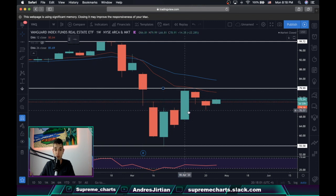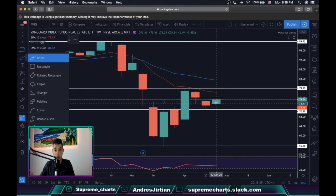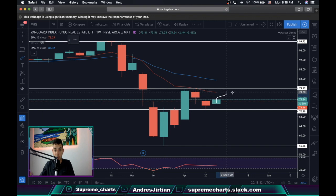And unlike S&P 500, where we did not get this pullback on the weekly time frame, we did on VNQ. So today we had a daily bullish trend change, which is why I can now mark the bottom of this pullback on the weekly time frame. And now we're looking to either change this weekly trend bullish by breaking 79, or we would look for a weekly lower high below 79 and pull back and then hopefully break.